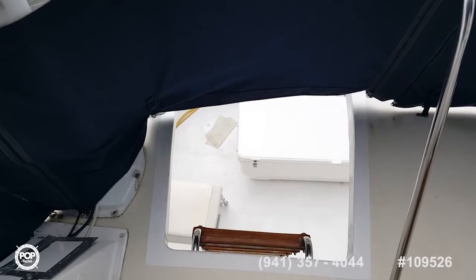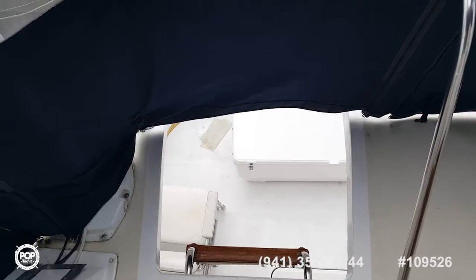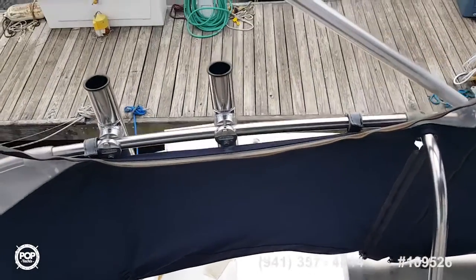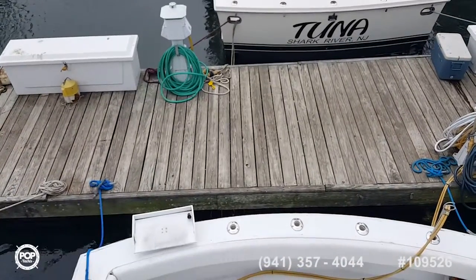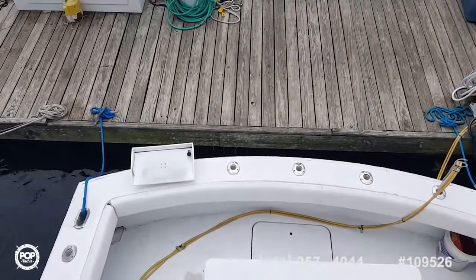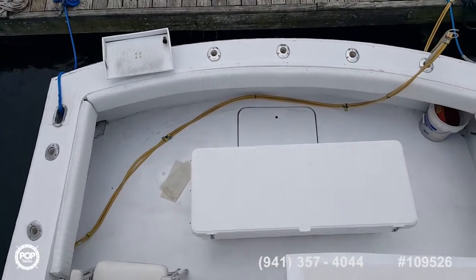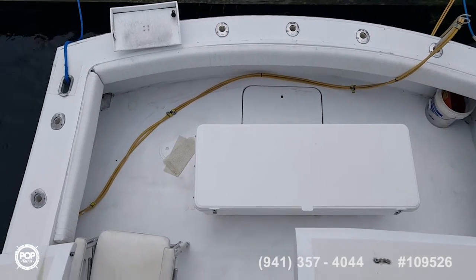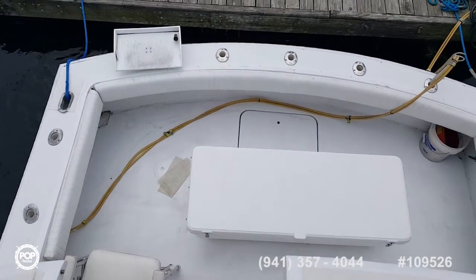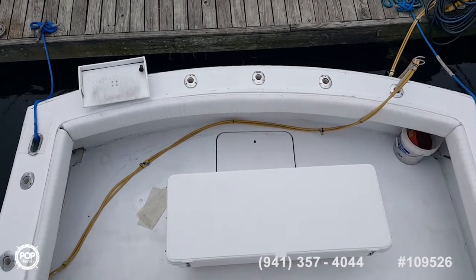Alright, this is a view next to the helm station, actually getting up the stairs to the flybridge. Nice wide entry. I like having a straight vertical coming up. This is looking over towards the cockpit from the flybridge. As you can see, plenty of room for fishing, cruising. There's a swim platform on the transom.